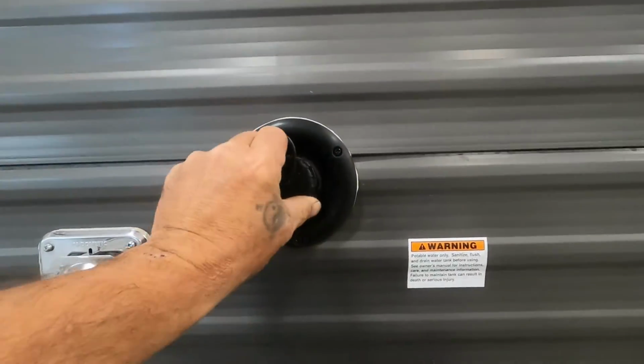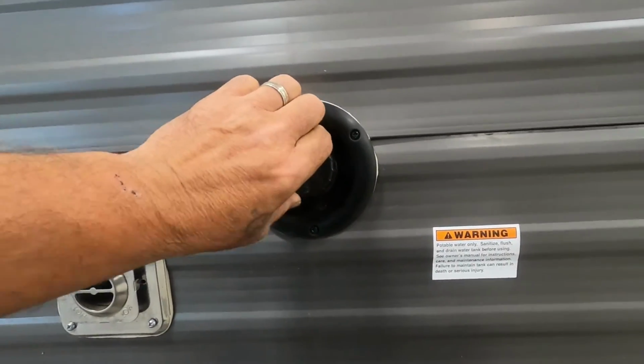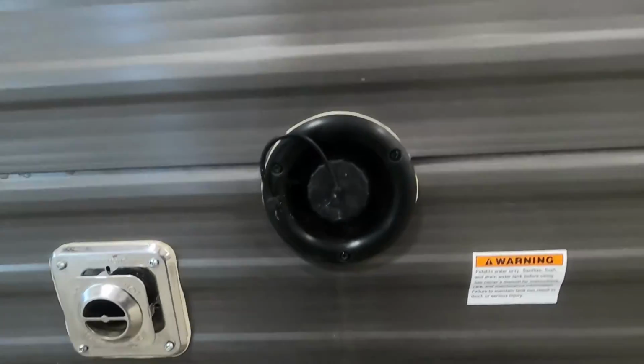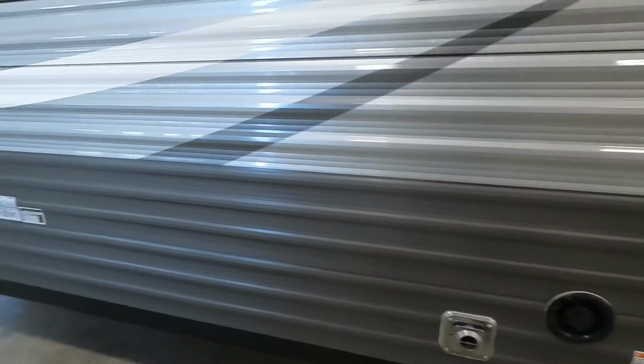Now remember, when using this potable water is when you're going to want to use your water pump. Don't use your water pump when hooked up to city water. It's already pressurized. All right, we're all set up with power and water. We're ready to camp. Let me walk you around the rest of the outside of the unit.